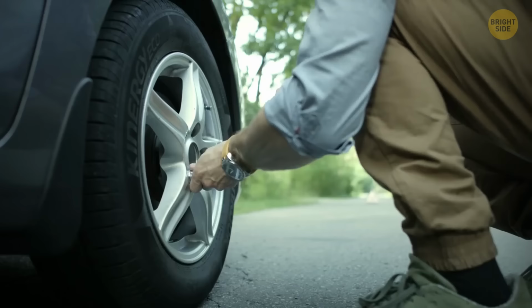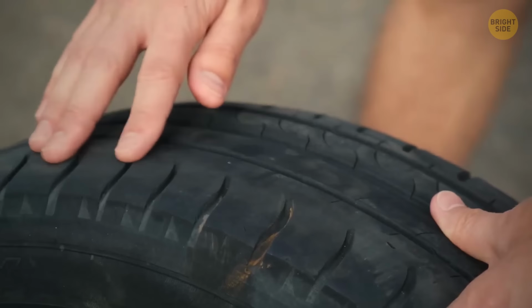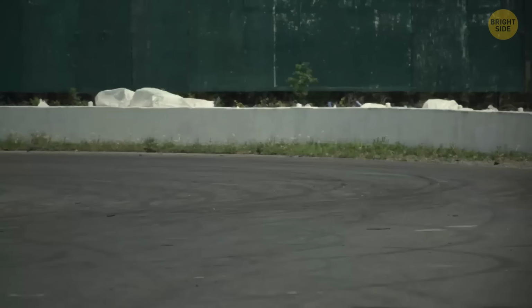Now, this may seem a little obvious, but if you've ever wondered what all the notches are in a car tire, it's for traction on the road. However, they are also a good indicator if your tire is getting too worn down. If those notches aren't so deep anymore and are almost flush with the road, it's time to replace them. If you don't, the next time you try to stop suddenly at a stop sign, you might be surprised to find your car has turned into a giant roller skate.